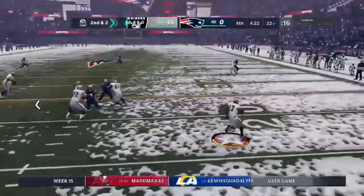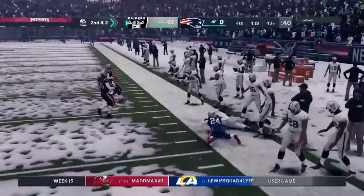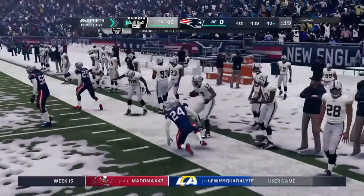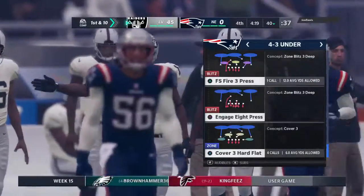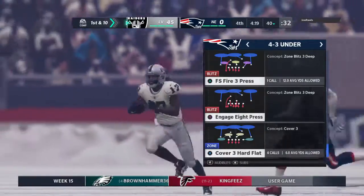Well, they'll run it here on the jet sweep. And he'll be out of bounds right at the 40. That one good for a first down pickup of 18 yards. An excellent run there coming from out wide.